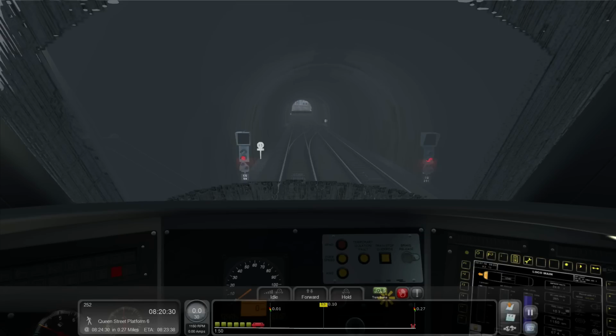Yellow and green. Let's not get into that, because German signals are yellow and green at the same time, aren't they? It's like, no thanks. And now we wait. It's probably because I've missed two stops. I'm probably here ridiculously early. As you can see, my arrival time is 08:24. I'm here at 08:20.